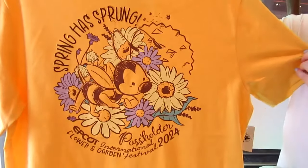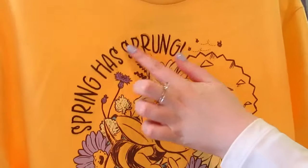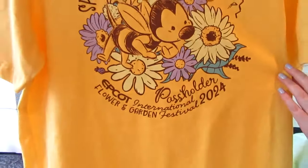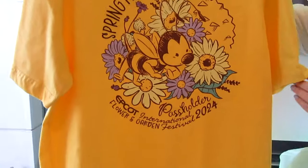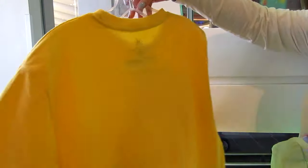Here's the pass holder shirt with Spike the Bee in his sketched form this year. So this is a new artwork design for Spike the Bee, and this is also partially embroidered, so it's kind of 3D from the shirt. There it's cute. There were fewer pieces in the pass holder collection than I thought, but I'm not mad about it because I think the ones that they did were very intentional.